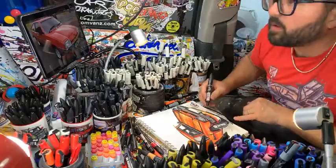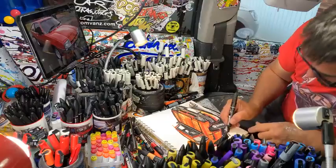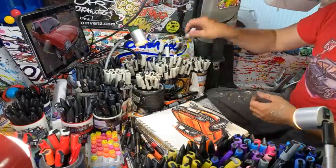Shading underneath. And then once we've got this, we can then do t-shirts and mugs and all the different types of merchandise as well. So there's loads of stuff that we end up doing with these images.